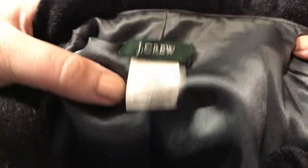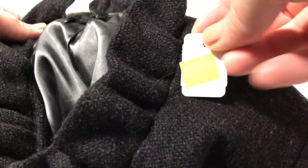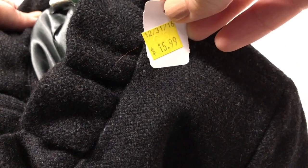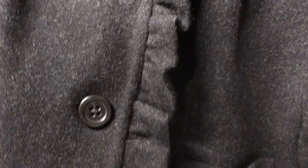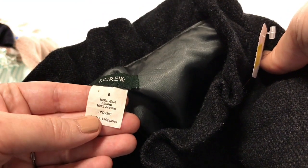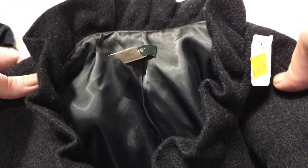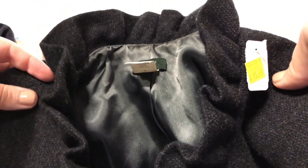I have a J. Crew jacket. This is a wool jacket, half off of, can you see it? Oh, 16. So I paid $8 for it. And it has the large oversized buttons. It is a very deep gray color, and it is made out of 100% wool. I really liked this. This is the kind of thing that I would definitely wear, especially in my younger years, if you will.